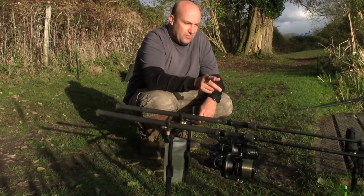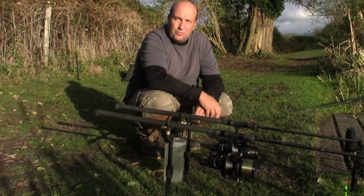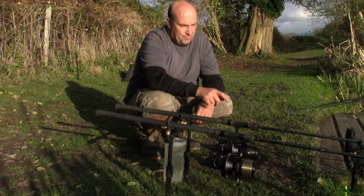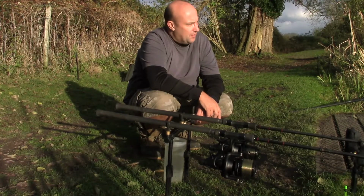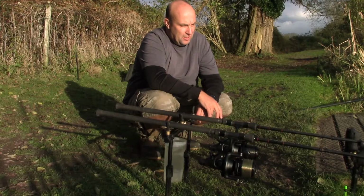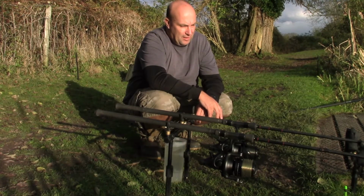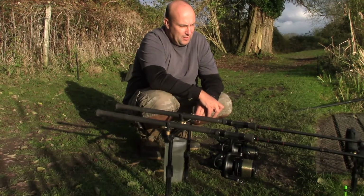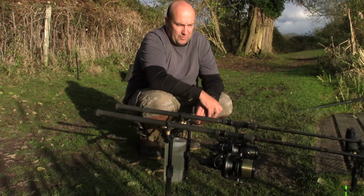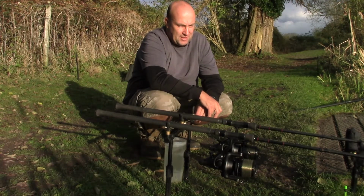Right hand rod, I've got a Ronnie rig with a tiny white topper on it, and the left hand rod is the bottom bait, sort of Ronnie stroke German rig, with a bottom bait and half a pop up on there. I've gone for a fluoro pop up on this one, whereas last night I was using a match the hatch to the boilie. See if that makes any difference.